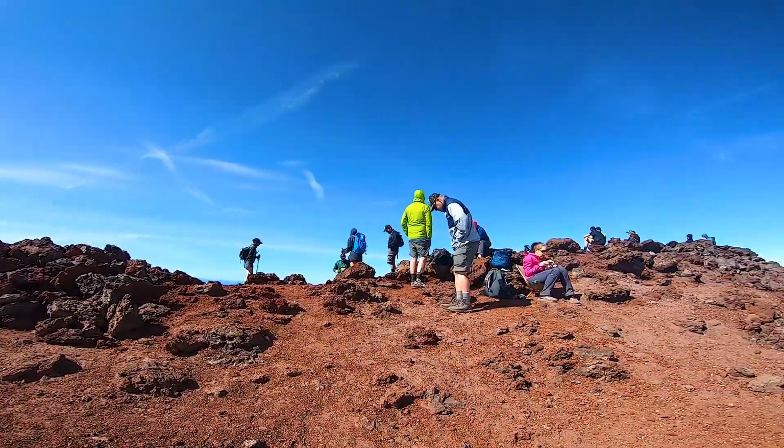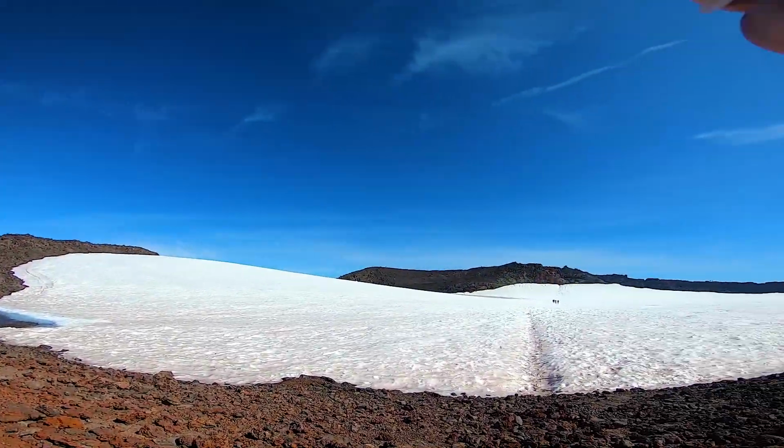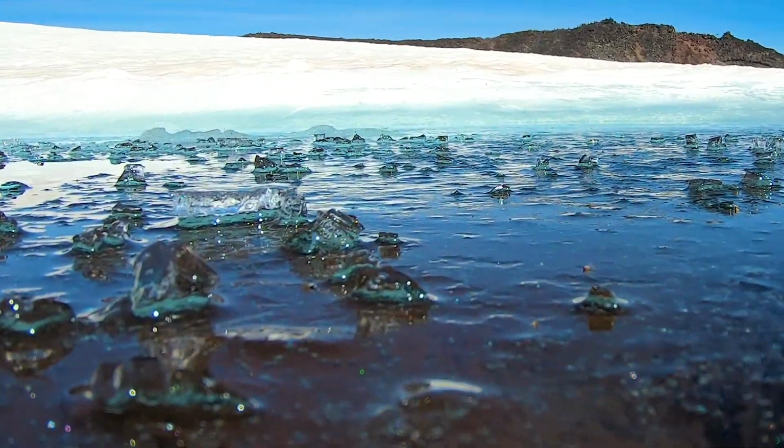After the steep uphill, you reach a false summit with a giant snow crater. This quarter-mile long summit crater is huge compared to the other two sister summits.